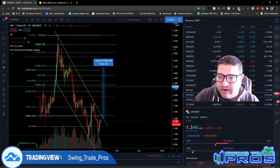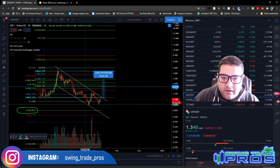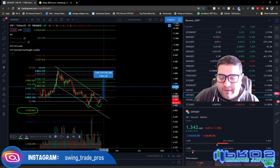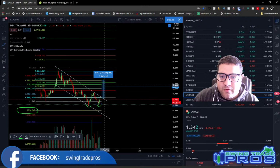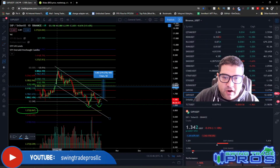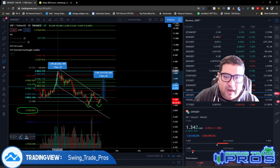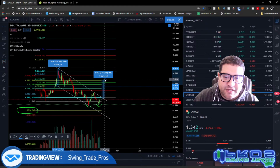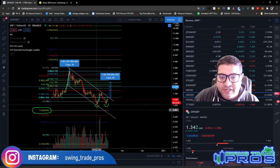So there's another token here, Swipe. So this token made a nice double bottom here. Again, guys, another great trade setup opportunity. Once we break this downsloping trend line right here, we're looking at about 100% measured move on this token. If you just measure from the bottom of this demand line to the top of the supply line, we're looking at about 100% measured move. Once you break out of this structure, nice trade setup here.